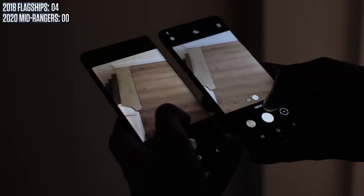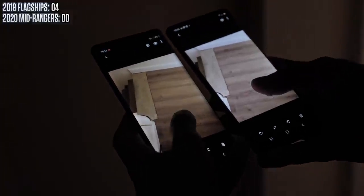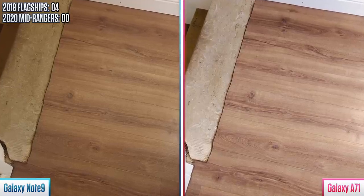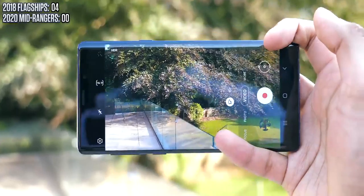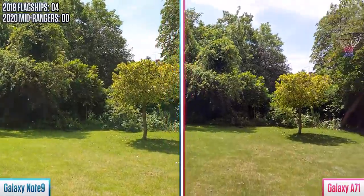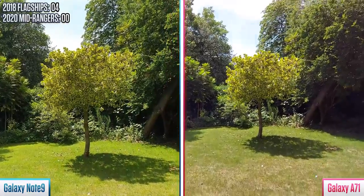But because of its stabilization, the Galaxy Note 9 can capture this night mode photo for longer than the A71 without blurring it. So when you look at the end result, it's actually managed to get more light in there and therefore more detail in there. And optical image stabilization also means that video looks way better. Good stabilization is as important as resolution for video, and mid-rangers just don't have it.